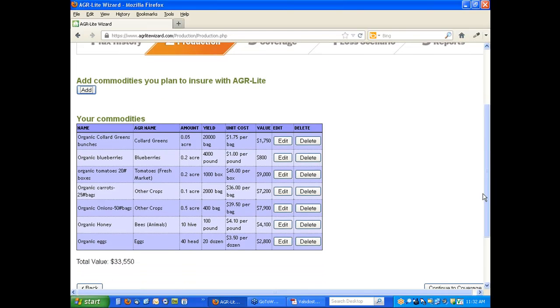And we went through all of the different commodities here, and I've already put these in. These are the same as you recall from the earlier slide. We have the collard greens, the blueberries, carrots. This is that farm with the $33,000 in gross revenue in the insurance year. And it's pretty straightforward stuff. And this is very specific to Alachua County.